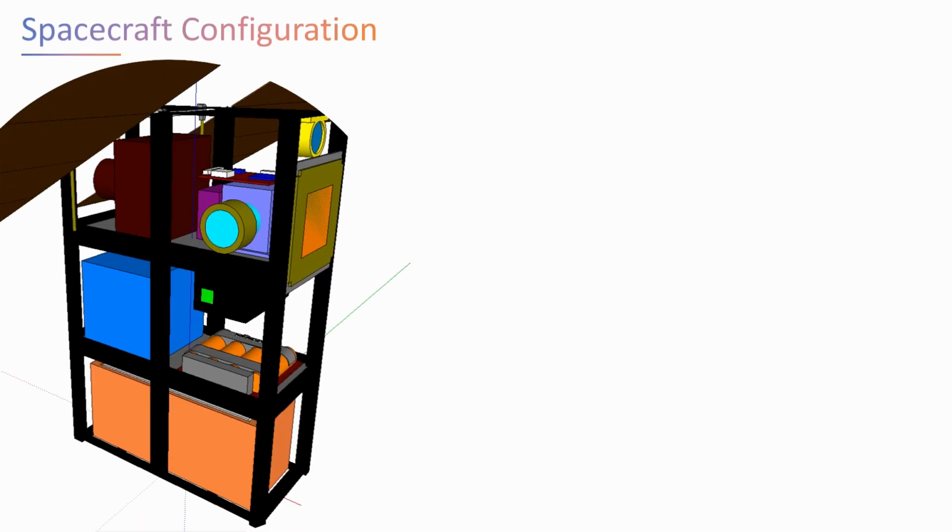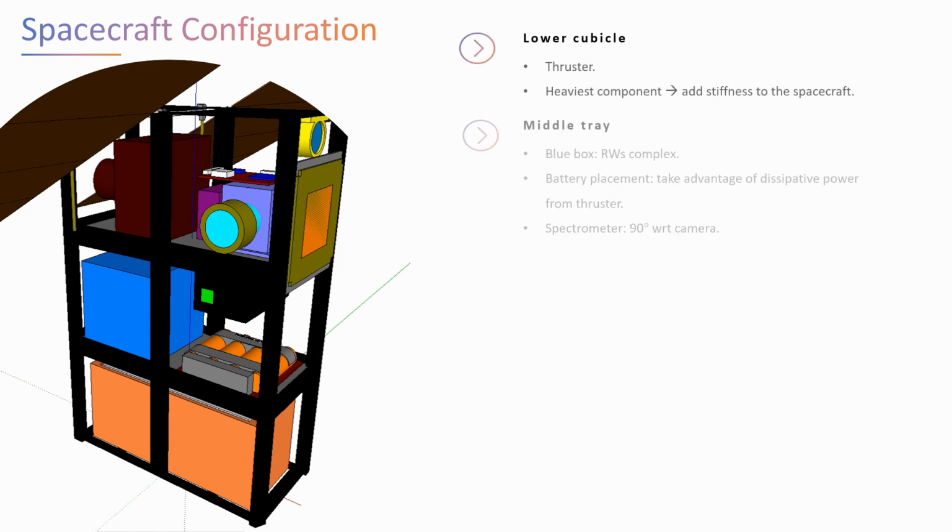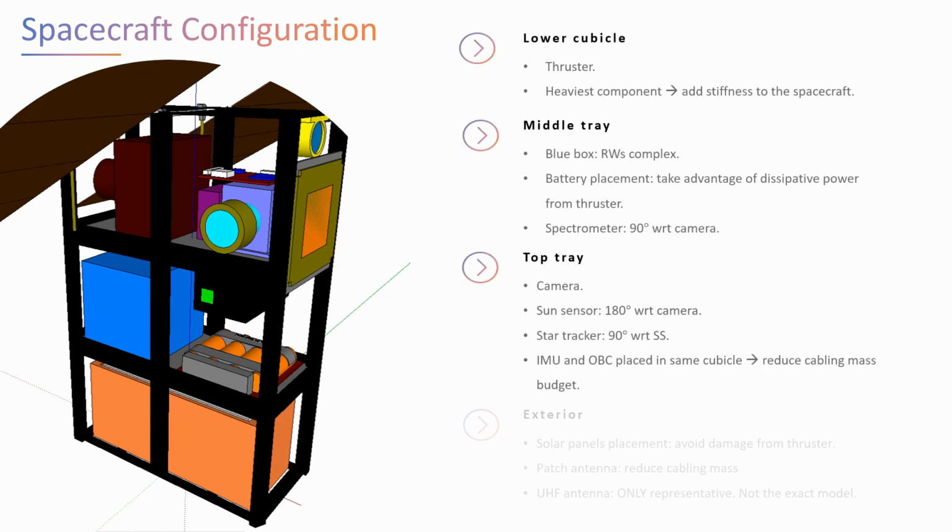In terms of configuration, the thruster shall be placed at the base, for obvious reasons. Above, the batteries are placed, to take advantage of the dissipative power generated by the B3, together with the reaction wheel complex, the blue box. On the top tray, the camera is placed, occupying a 1U cubicle. The other cubicle is reserved to the sensors and the onboard computer.